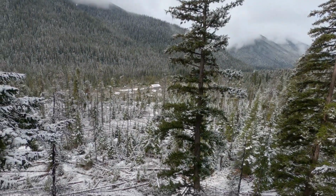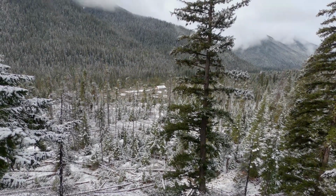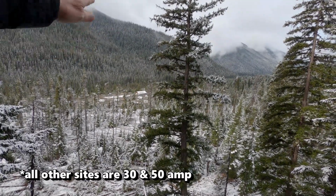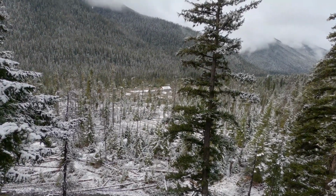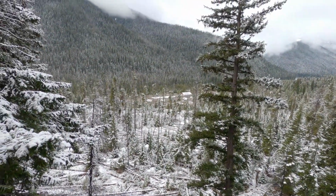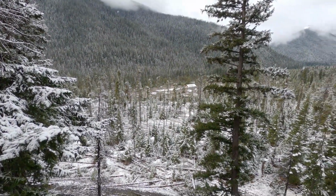The sites closer to the forest, the mountain hill, are 30 amp sites. Middle section are pull-through sites. You can see some bigger RVs there. And then you can just see some of the edge closer to the road, which is where we are. Well, my morning expedition is done. Goal accomplished.